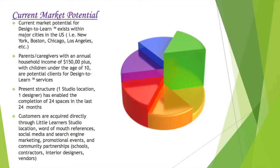So right now, we're operating one brick and mortar studio in Rye, New York. However, we're very focused in that metro area right now, and we really have more business than we can actually handle. However, I'm hoping that the purpose of this is to be able to streamline our processes and get into other major cities like Boston and Chicago and Los Angeles, and places where people get this concept and want it for their child. So parents and caregivers with an annual income of $150,000 plus at this point is necessary, and children under the age of 10, those are the potential clients right now for Design to Learn services.